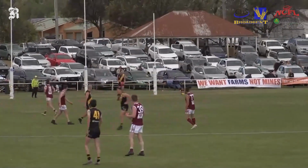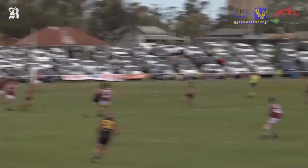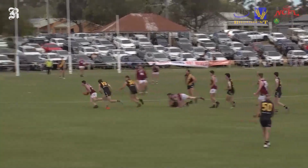Look, kick-ins are counting as possessions. He's getting a few today because Nullawil are 4 goals 11, terrible kicking at goal. He's kicked it long down the wing. Didn't quite find anyone. Veering in there. No one got their hands to it.